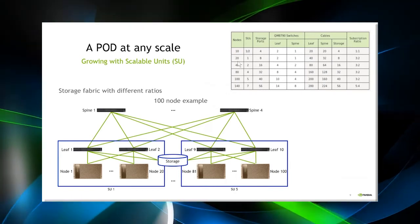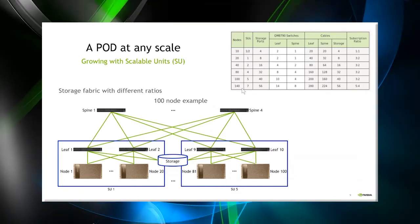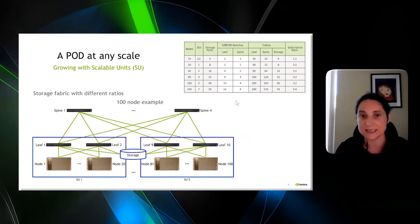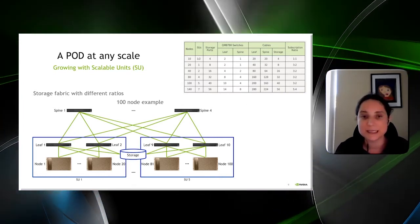And here is the number of switches you will need depending on the size of the pod you're looking at. So for 10 nodes, 20 nodes, 40 nodes, 80 nodes, etc. And we can keep on growing this at will. So in practice, what does it look like in a rack?